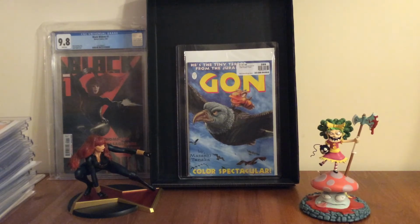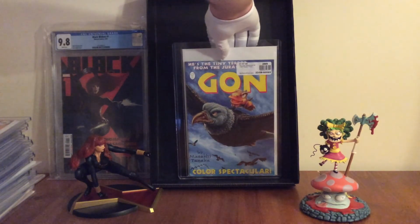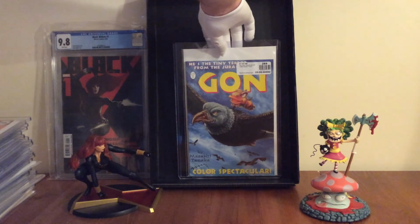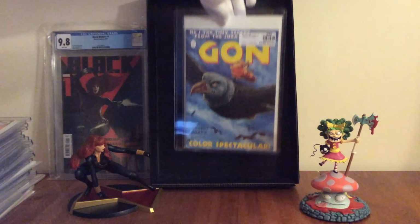And yeah, really, really cool book. I'm not sure if there's any of this book on the census currently, but this is a high grade copy, and I'm really looking forward to getting this one graded in the future. So yeah, very, very nice. This book was released by Paradox Press in 1998. The original Gon comic books, I believe, had black and white art, but the stories in this issue are actually painted in full colour, and translated into English. So very, very nice indeed.